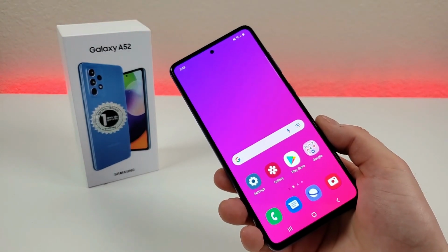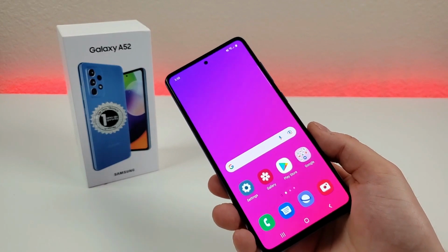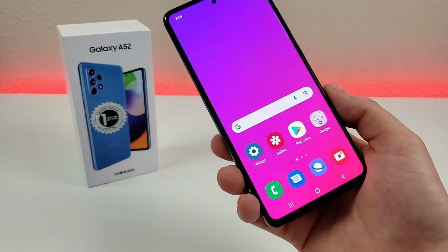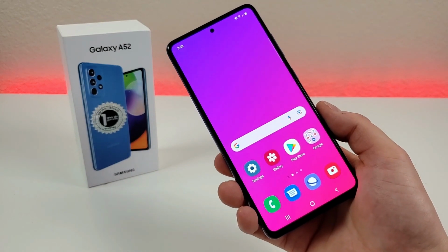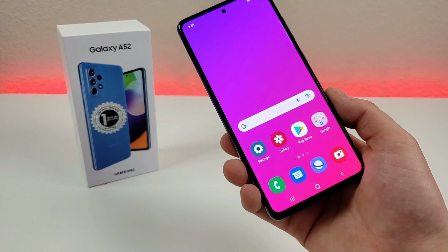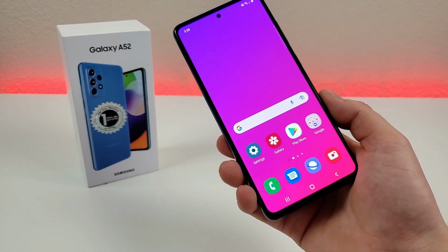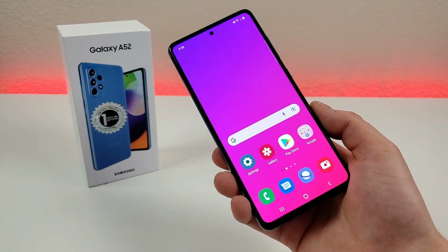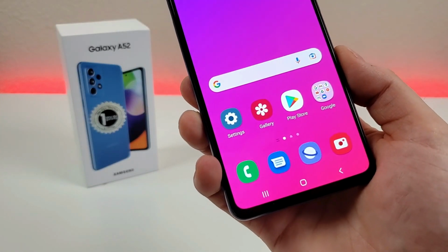Now with the Samsung Galaxy A52 4G, at least with this version of the phone, we're getting 128 gigabytes of internal storage, and you can expand that via microSD card expansion. So if you find yourself especially having a lot of photos and videos on your internal storage and you want to offload that in order to free up some space, then having a microSD card certainly will come in handy.